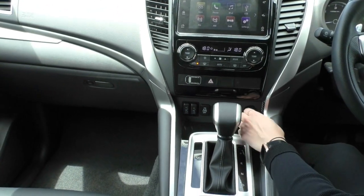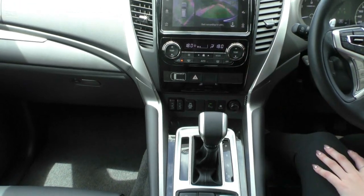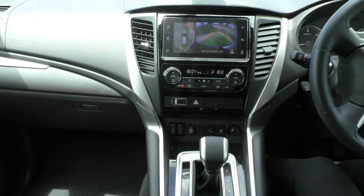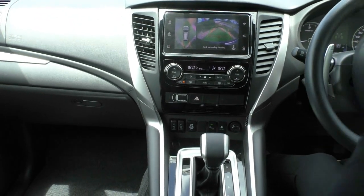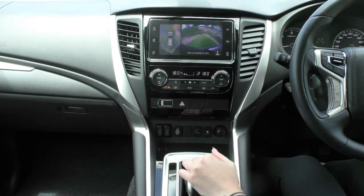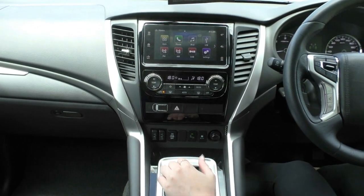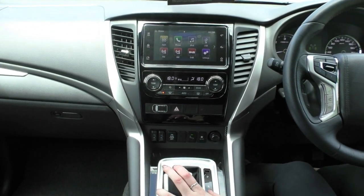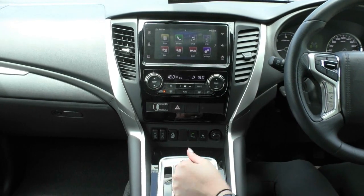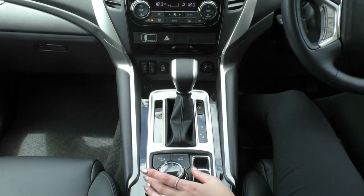socket. Now obviously putting the car into reverse, you do get the 360-degree camera again, and you do get the lines that show you roughly where you'll end up, and then obviously the same on your rear view camera. Now you can drive the car like a normal automatic, or you can bump it to the left and shift through your gears manually. You can do that either with the gear stick or with the paddle shifts behind the steering wheel as well. Just behind that you do have your 4-wheel drive selector.